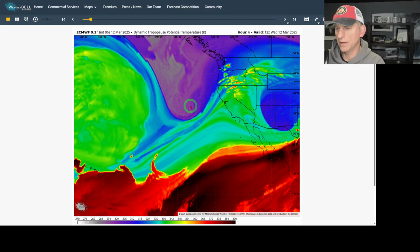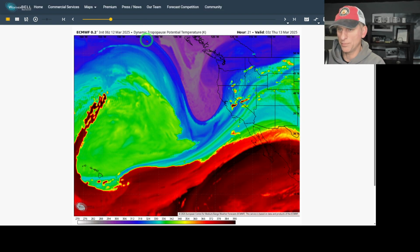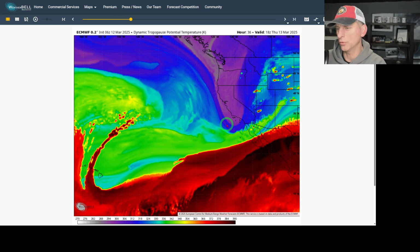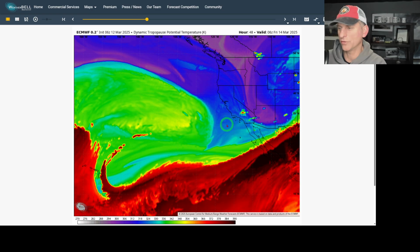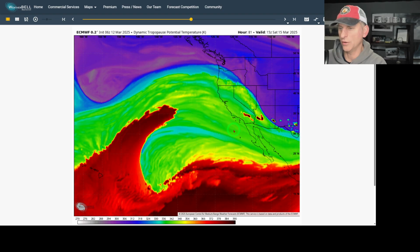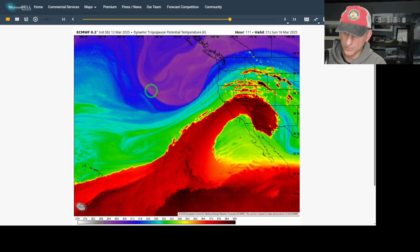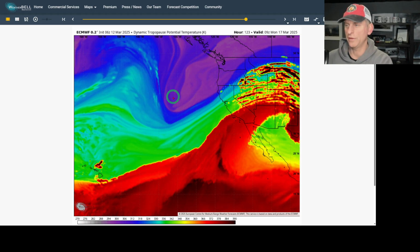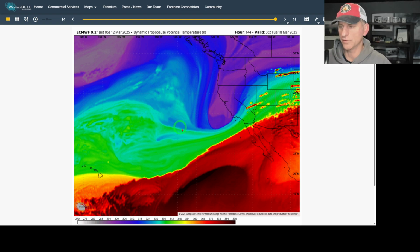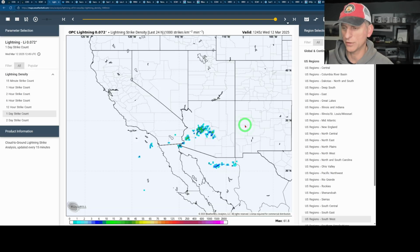Now, looking at our next system, we're looking at tropopause potential temperature. You see the warm, moist subtropical air here, the polar lobe taking a swing, a powerful frontal system across California. An inside slider slides by and keeps some precipitation going through Friday, and then maybe another system towards the end of the weekend and into early next week. We'll be watching that one closely to see just how dynamic that storm is going to be. Still some mild discrepancy on the strength of that one.